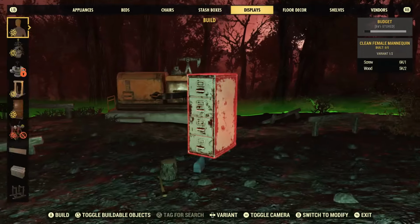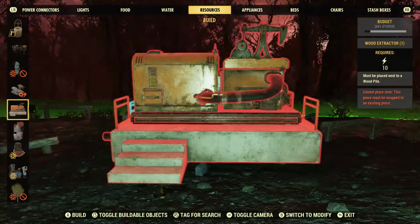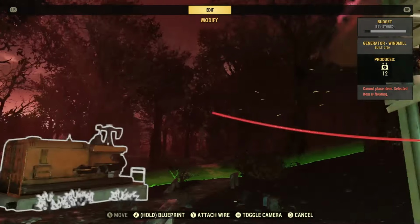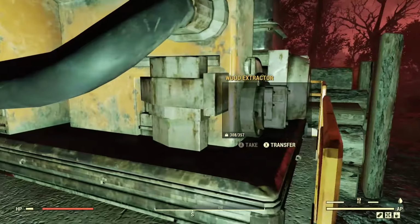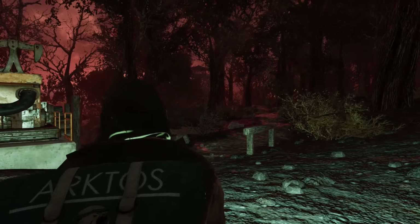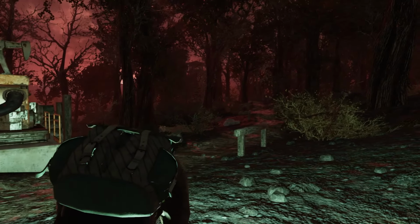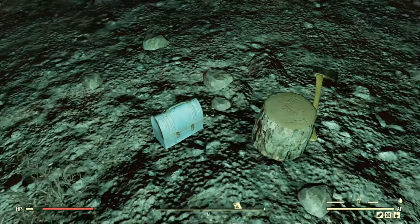Once you put the wood extractor down, don't know why it said 1 out of 2. I don't see anywhere else you can plop down another one at, but anyways, yeah, all you have to do is just power it up somehow. This is just showing you a quick example, and it will generate you wood over time. Oh, this is a chair too? Oh, cool. So you got this little unique chair as well. You can sit down on this stump. Huh, wow. Anyways, carrying on. I think we spent enough time here at this location.